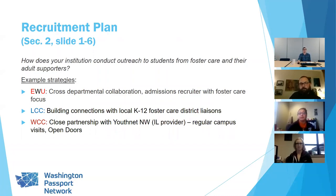Yeah, perfect. So this is Maria again out at Eastern, and we're fortunate enough to have a dedicated recruiter out of the Office of Admissions who was hired to recruit students, undocumented students and our foster youth students. And so Emmanuel Lopez is his name, and I'm able to work with him and really look at where our students traditionally are coming from, which is definitely from the Spokane area, and which programs they're coming from. So really looking at either attending events that they are hosting or having them attend events that we are hosting here at Eastern.